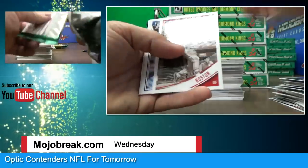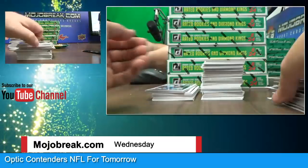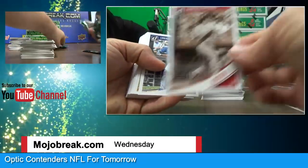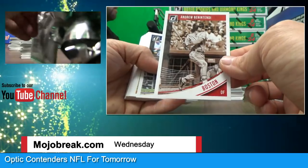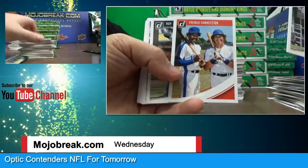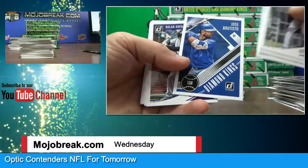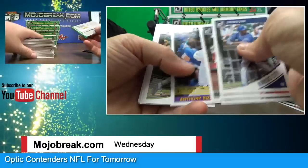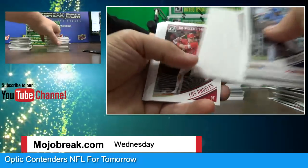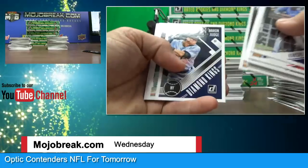Adam Jones. Oh, and that Benintendi, I got a sepia too, so that's not short printed. No. They had the wrong lens on there, I guess. French connection. You know what? We're just going to ship all bays. Ship all bays? Yeah, because I can't tell the difference. That's one way of handling it.